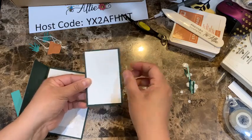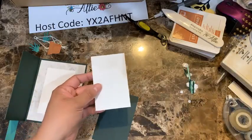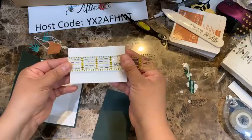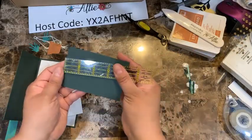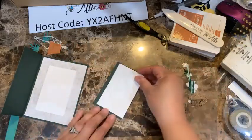All right, now I have the same piece, right? The same measurements, 2.5 by 4. Did I say that right? Let's see, just confirm. Yeah, 2.5 by 4. And then this one is 2.75 by 4.25. And so this one is going to go like so.